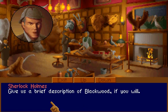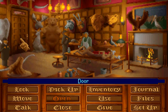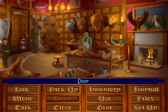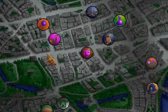Give us a brief description of Blackwood, if you will. He's of medium build with grey hair. He wears a top hat and a monocle.